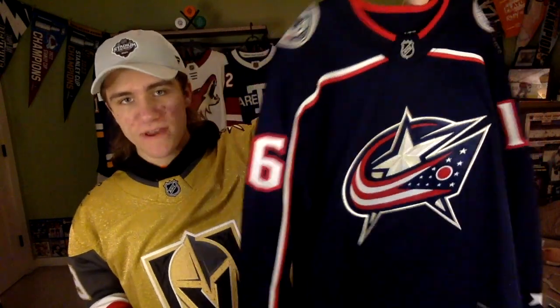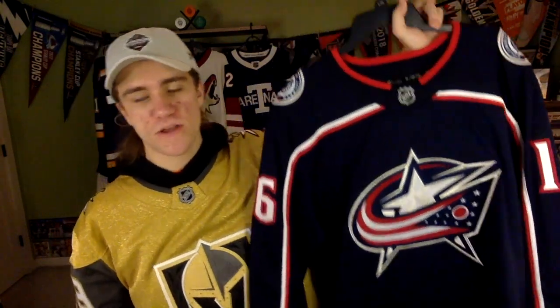Columbus, not Chicago. Columbus Blue Jackets home. It's got Max Domi on the back, so yet again another defunct player that's no longer on the team. But yeah, obviously the Columbus jersey, I think it's a really nice one. I got this, I don't know, I think I got this in Christmas of 2023 as well.